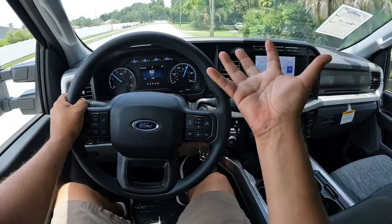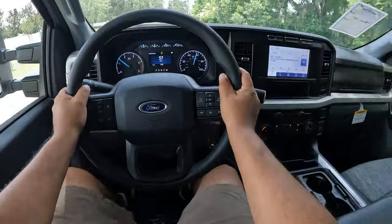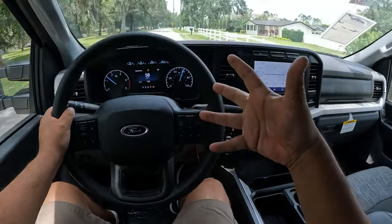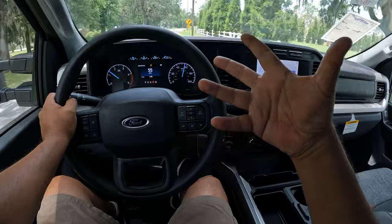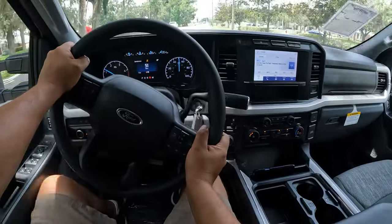This being more of a work truck, more of the commercial side of things, it feels great. Now, obviously, you can't get, for example, the Tremor package on this one, which is not the truck for that, but you can get the Tremor package on the single rear wheel ones, the F-250s and F-350s, I think.